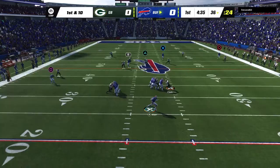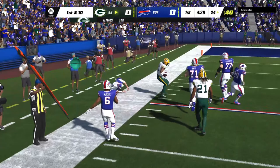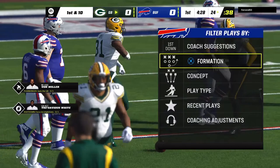Flushed out right. Oh, that's into double coverage and intercepted. Adrian Amos with a pick. Brandon, I wonder if someone's down there checking on the head coach right now, because he might be in a little bit of shock after what just transpired.